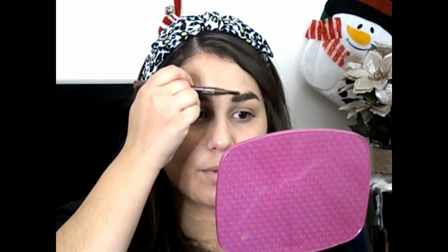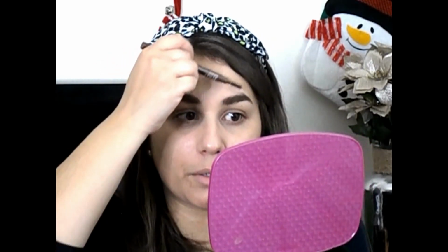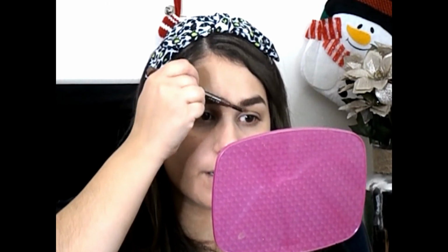I'm going to try the spoolie real fast. Just in the front. I like to do this in the front especially, just to blend it in because I feel like the front is where it's most noticeable. And as you can see I have really long brows that I should trim, but I don't know why I never do that. Am I even a real girl? Because I feel like everybody trims their eyebrows and I do not ever do that. It's probably a sin to some of you guys.